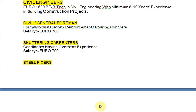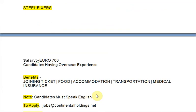Next, shuttering carpenters. Candidates should have overseas experience. That means you should have a minimum of 1 to 2 years of experience in any country, and your salary will be 700 euro. Next, steel fixers. The salary will be 700 euro, and candidates should have overseas experience. That means you should have experience as a steel fixer in any country. So now you know the basic requirements to apply for this job and what the salary is.